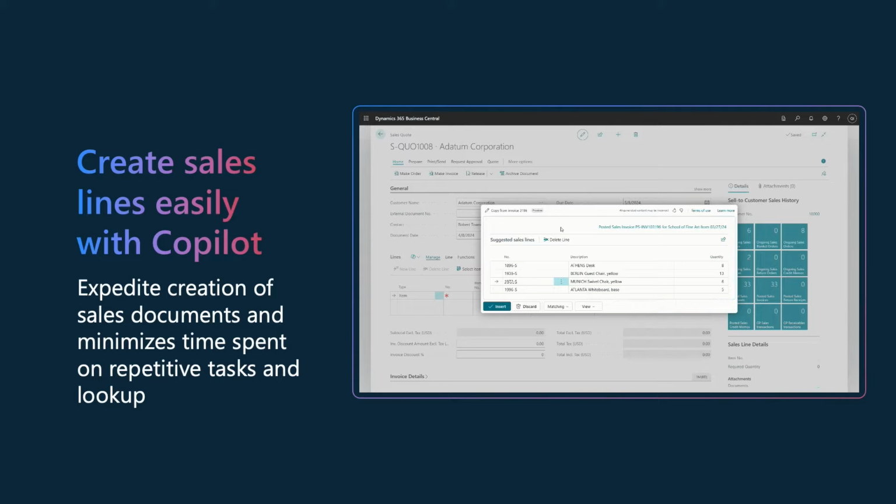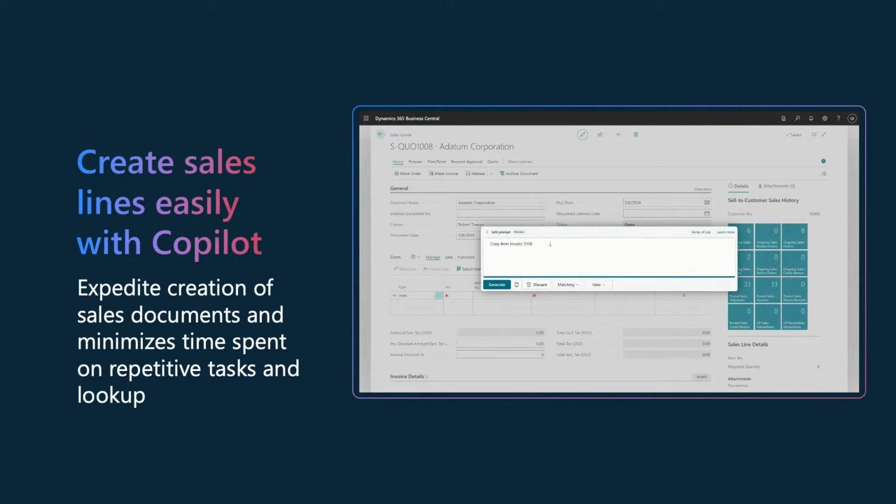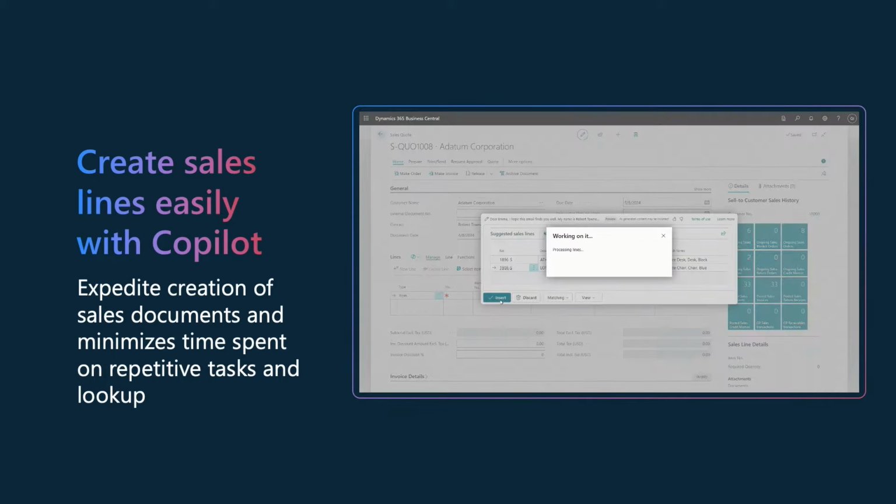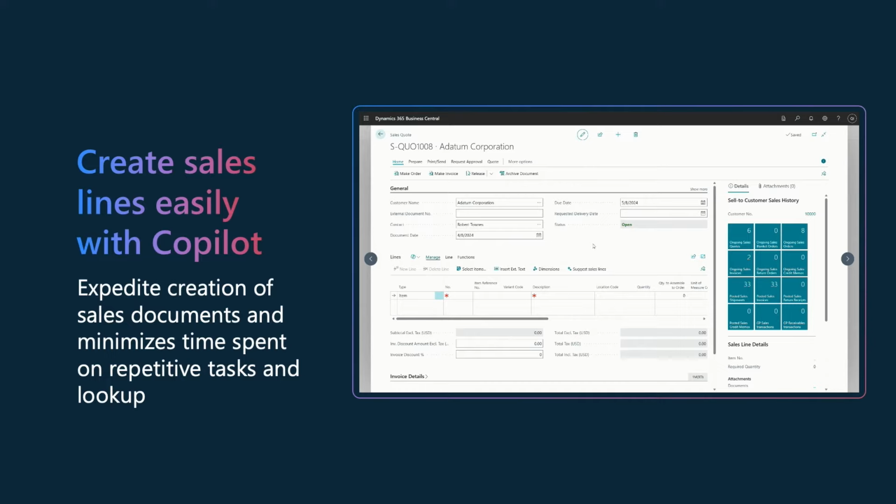You can just paste in an email and it'll look at that email, and the email says, hey, I want 10 Paris desks and 5 Amsterdam chairs. We'll actually go search your inventory and create those for you. You might create a sales quote that's similar to one you did last week, so you can say, hey, can you copy this one and make that as my starting point? We're making it much easier to do these very common tasks more efficiently using Copilot, again as your intelligent friend in the background, really making these things faster and more efficient for you.